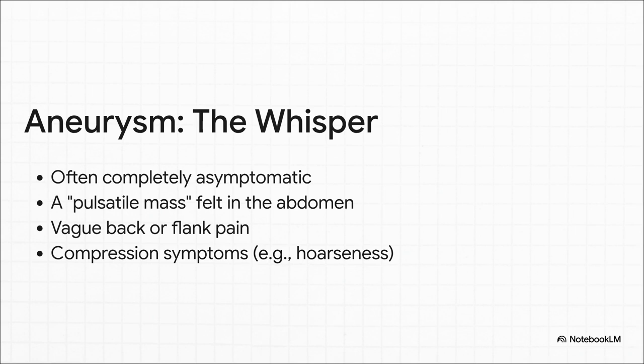If it gets really big, someone might be able to feel what's called a pulsatile mass, basically a throbbing lump in their belly. Any other symptoms are usually super vague, like a dull backache, or even something weird like hoarseness if the bulge starts pressing on a nerve.